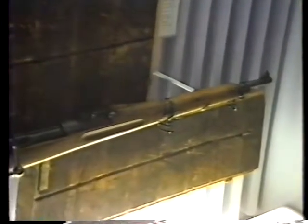And then down here we have the 03, 30-06 rifle. It was used extensively in World War I. Of course, the Krag-Jorgensen was too. And there they had a penetration of a little over 27 inches in seasoned oak cross grain.